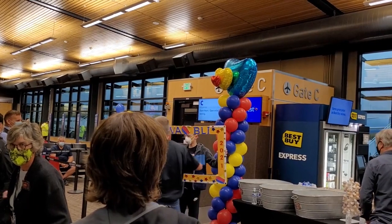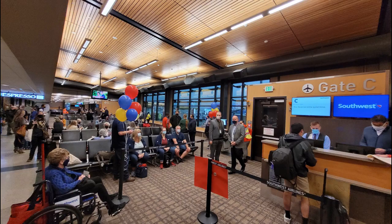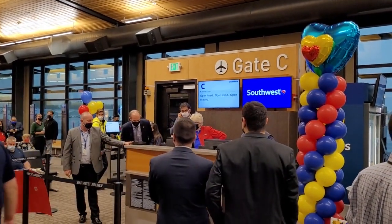If you have any infant items, assistive devices, or oversized bags that do not have a baggage destination tag, please see a customer service agent at this time. If you have any questions, please see me. Inaugural flight from Bellingham going to Las Vegas.